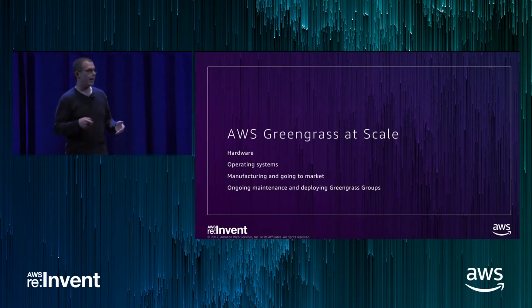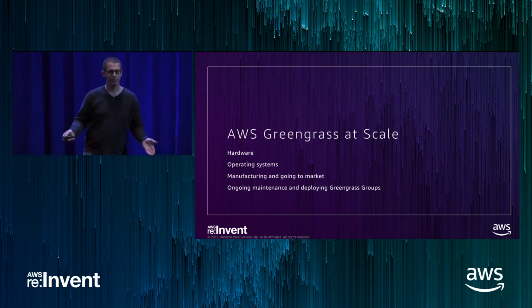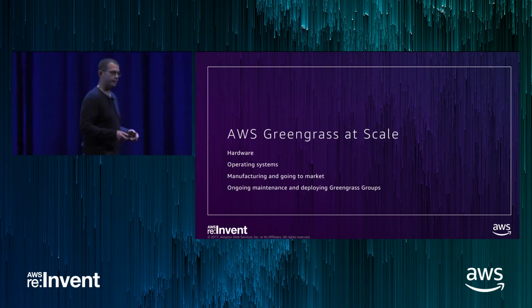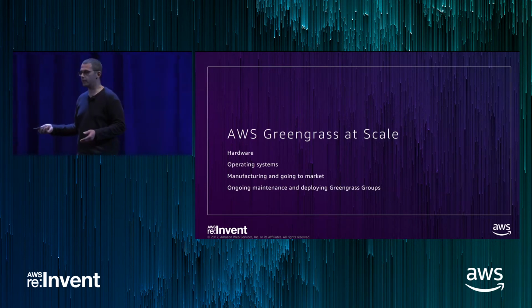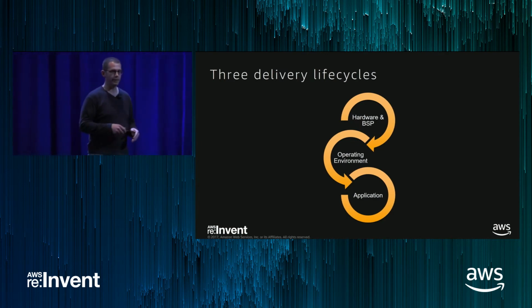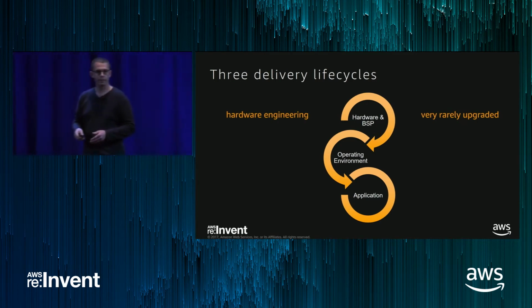So let's talk about how to get what I just laid out on you. How do we get that from concept and proof of concept, maybe on your development board, out into the market, and all the things that you need to consider to achieve that? So let's talk about the layers that you need to consider. The first layer is hardware and the board support package.